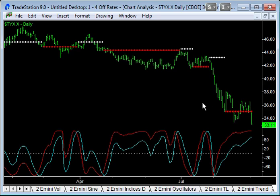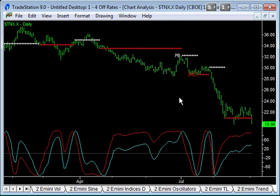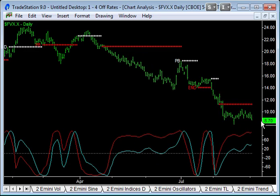TY is the 30-year, a really big move on Thursday into Friday's activity at 3.3%, getting close to the levels that we saw in 2008. TN, the 10-year, same thing, broke through cyclical support here, and the 5-year are in a downtrend. We're below cyclical support and can continue on down.